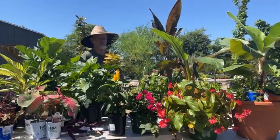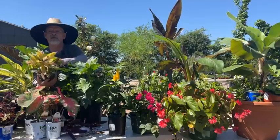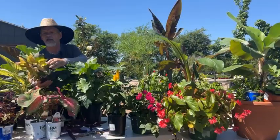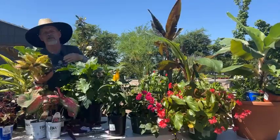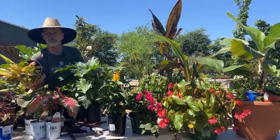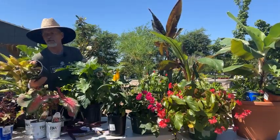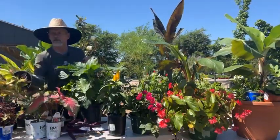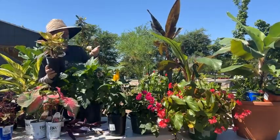And here's another one. You don't see these as much around anymore, but that's copper plant. It's an annual. This is another one that's sun all day. It just loves the heat and sun. There are a bunch of different varieties, exotic colors. Of course, it's got it made on exotic colors and variegation.